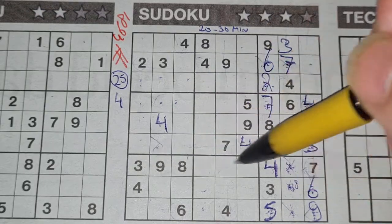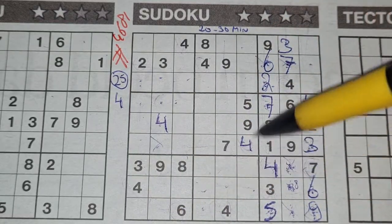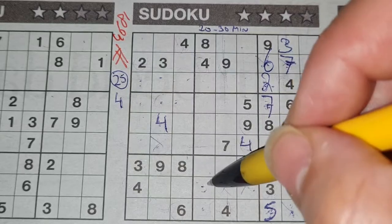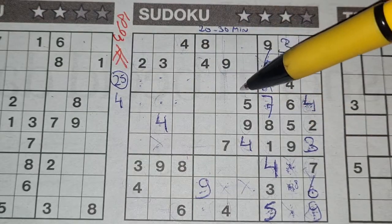we have a 9 in this row, 9 in the last row. So no row between, only 3 places left for the 9 should be here, here, or there. We see here 9 in this column, so no 9 there. Here 9 in the middle column, so no 9 there. Only place left for the 9 should be here. Yeah.